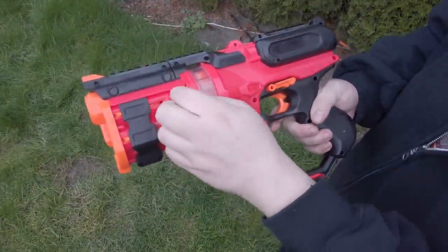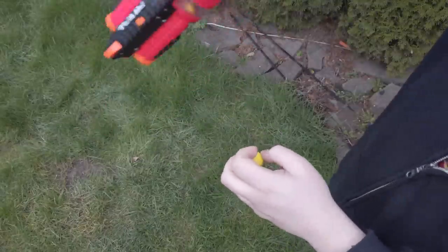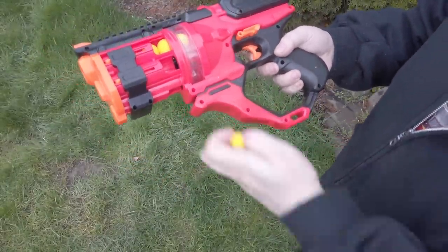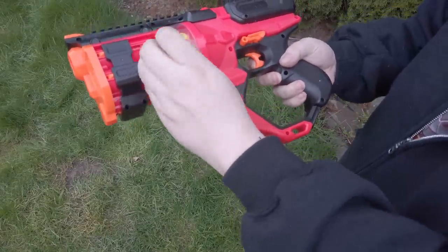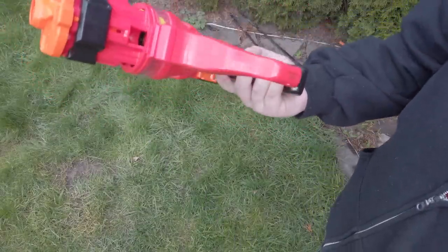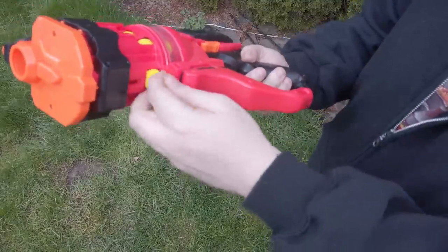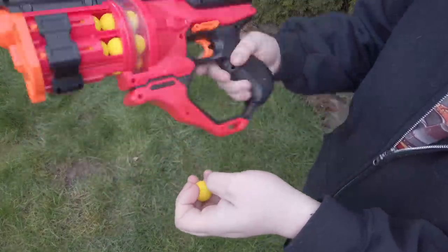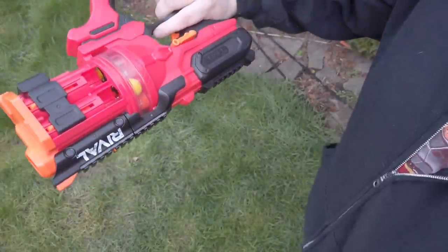See how this thing reloads in the field. It is cool how it's kind of difficult to put them in there, which means they don't fall out really easily, which I happen to like. They do just kind of pop into place. So I'm actually rather impressed with the mechanics here.